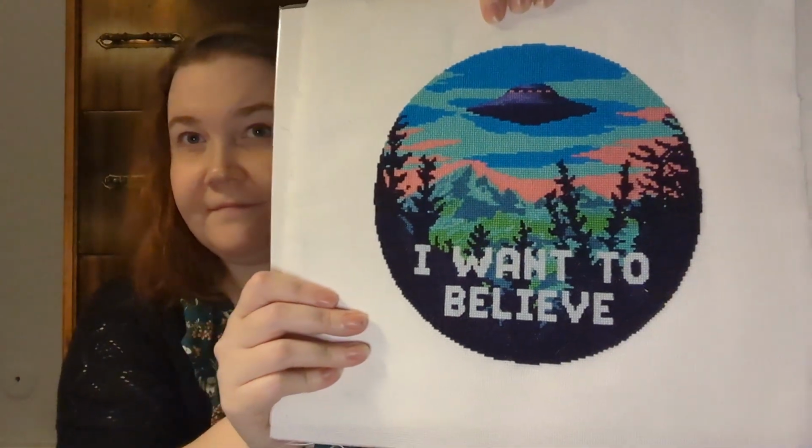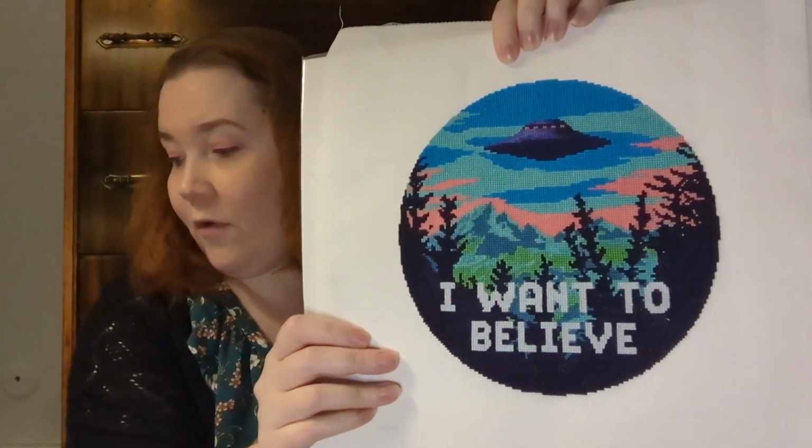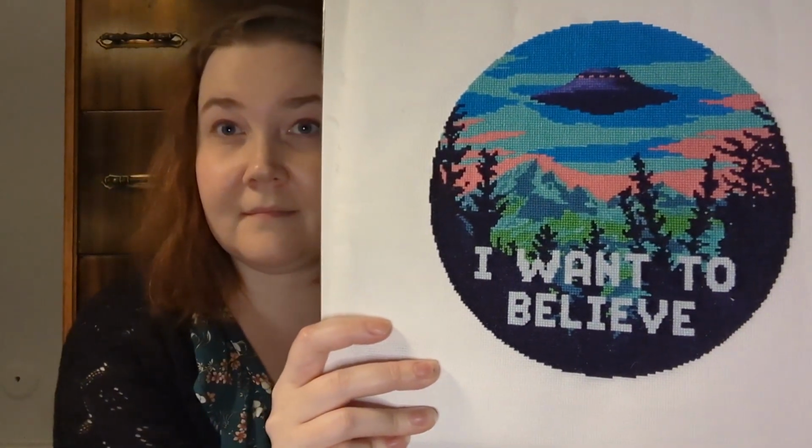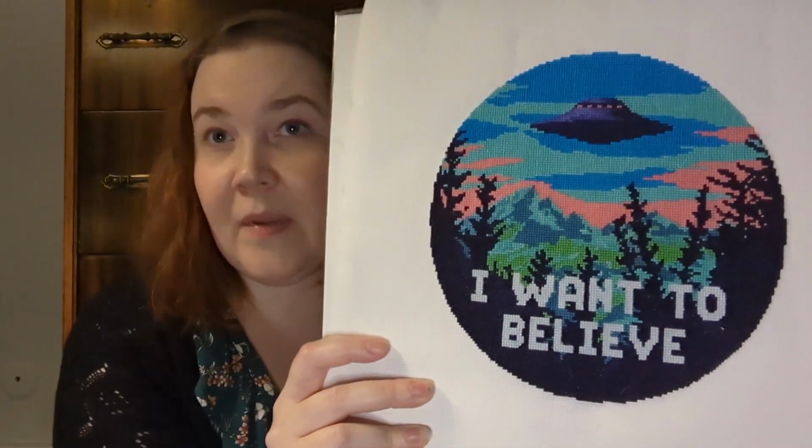Next one is a full coverage, again by Allerton Embroidery, which is the designer who did A Sunday Afternoon. This is I Want to Believe. This was started June 14th, finished September 19th. It's on an 18 count white Aida. Based on, obviously, the X-Files, if you're not familiar.